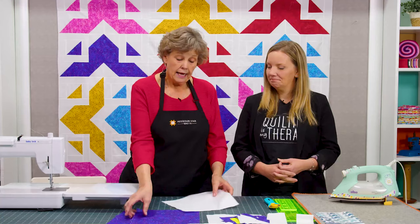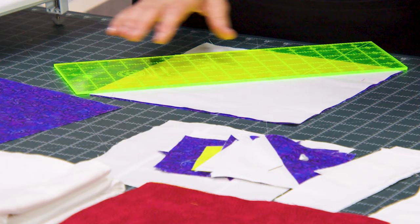So the first thing we're going to do is draw a line diagonally corner to corner.